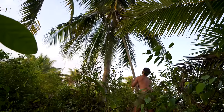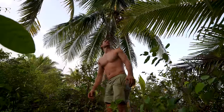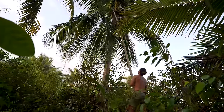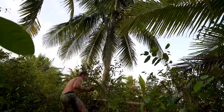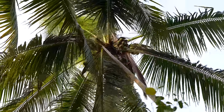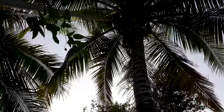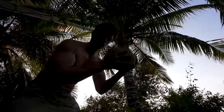My goal today is to get 30 coconuts. So far I've gotten 10, which is pretty good. My strategy for climbing these trees has, I don't think that's happening at all. It's really hard. That's a good one. These are the type of coconuts I'm looking for, these big chunky boys. And I haven't seen many of them, but here's one.